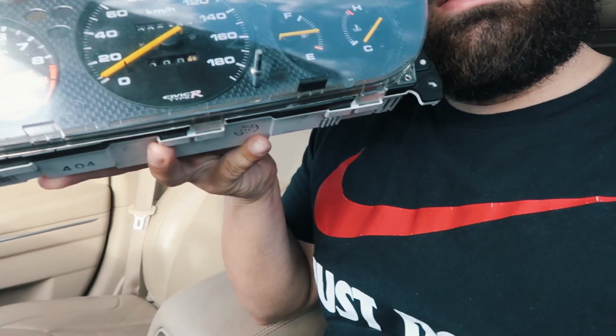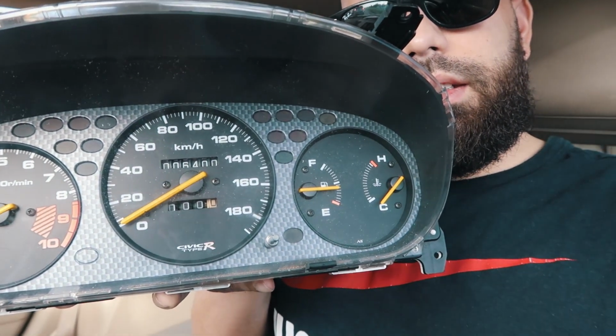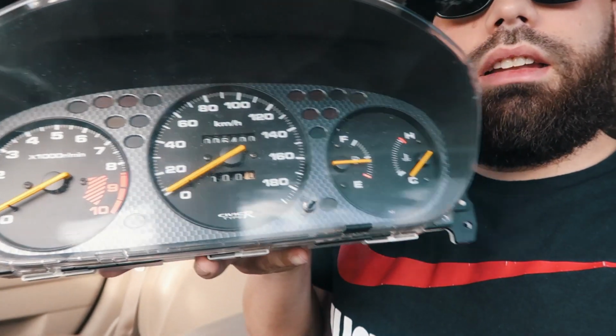This is it right here. Looks very nice. EK9 CTR cluster, I love it. It looks amazing. But yeah, just one of the little things to get motivated and get it. Buddy gave me a great deal. Appreciate you, Hervin, for hooking the brother up. Like I said, it has like 6,000 miles. Let's go home and install it.